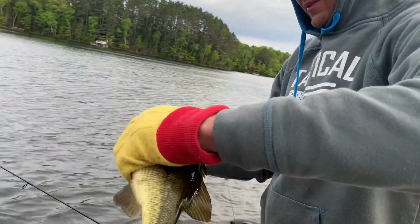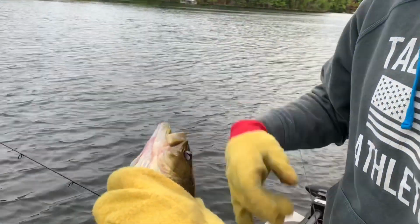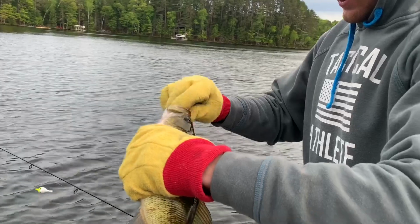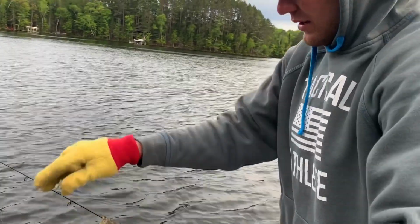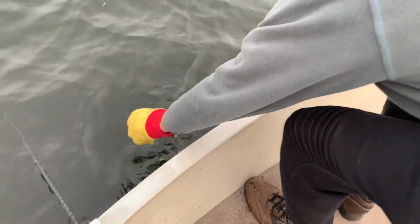Important. My gloves stuck to his sandpaper teeth. Now it's important to get these fish back. They're very delicate. Very delicate fish here. There he goes. Perfect release for the sewer trout.